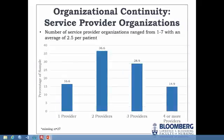Now, organizational continuity. So for this, we broke it down into 2 different components. The number of service providers involved in care over the episode, like I said, and the number across admissions. So this one's about the episode. So the average number of service provider organizations ranged from 1 to 7, with an average of 2.5 per patient.